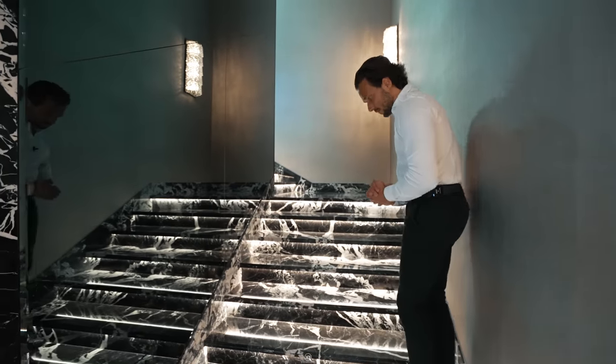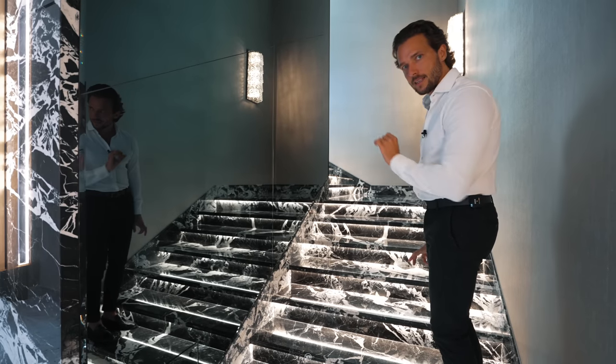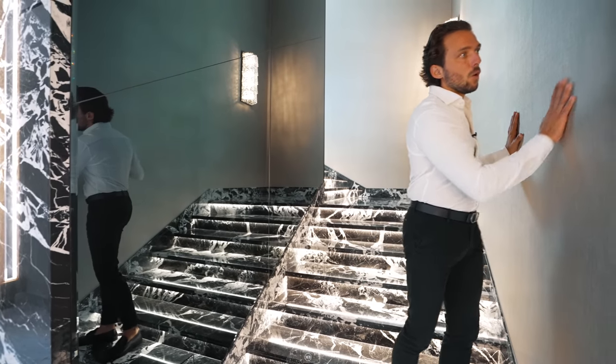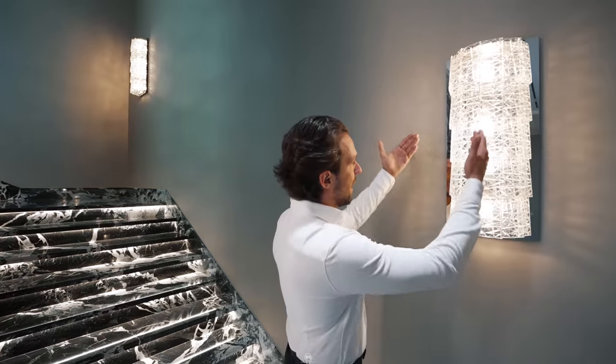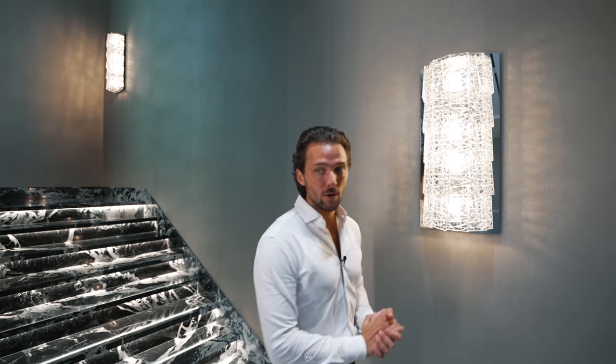Like the black mirror as well. The reflection is just amazing. Yeah, it's slightly tinted as well. Beautiful. And you also have Armani Casa wallpaper entirely all the way up to the first floor. Before I go there, once again, Baccarat lamp right here. It's just a statement piece, to be quite honest.